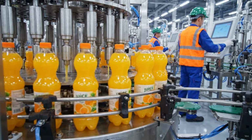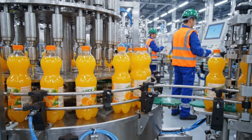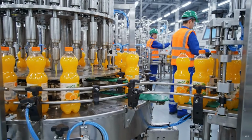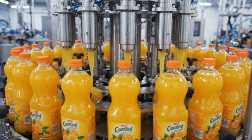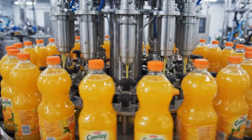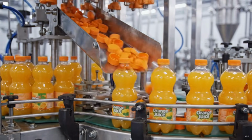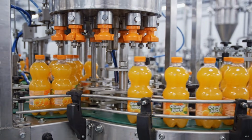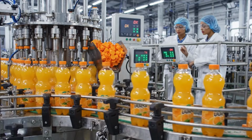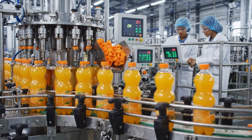Automation fills every bottle of orange juice with remarkable precision. Every bottle receives the exact amount of premium orange juice. Every orange juice bottle is sealed with perfect consistency. Secure sealing preserves the freshness of orange juice.